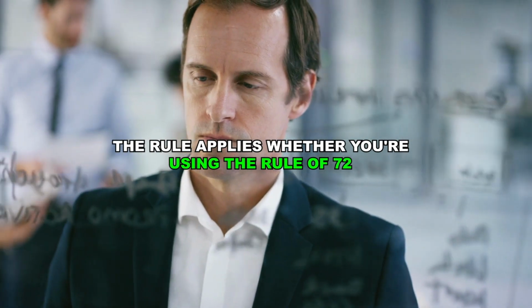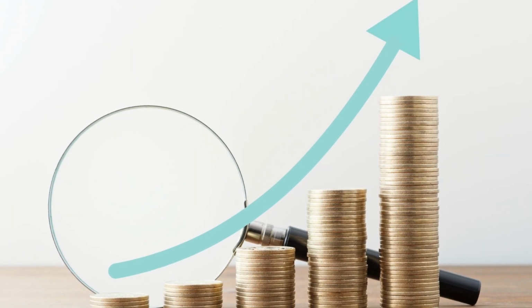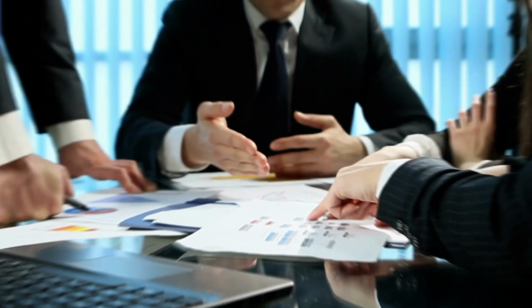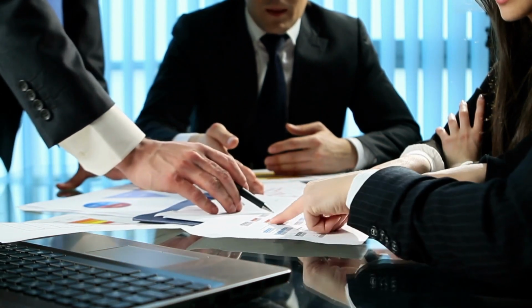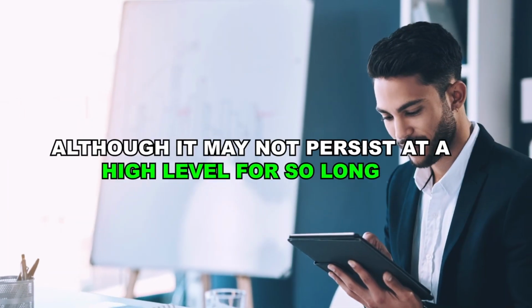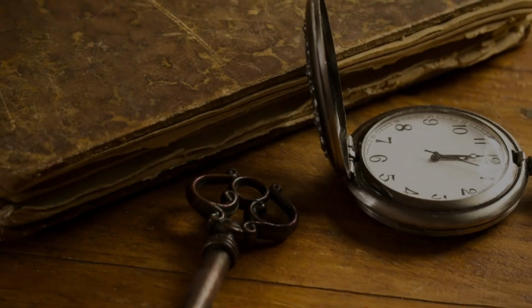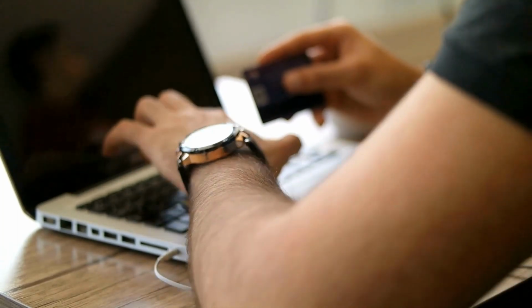The rule applies whether you're using the rule of 72 to increase your money or assuming an inflation factor, ultimately lowering your money's purchasing value. Investors can have a fundamental understanding of the severity of inflation according to the rule of 72. Although it may not persist at a high level for so long, inflation has, in the past over several years, seriously diminished the purchasing power of amassed assets.